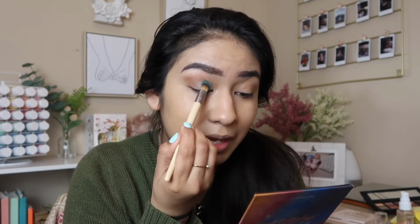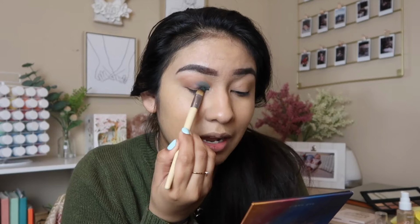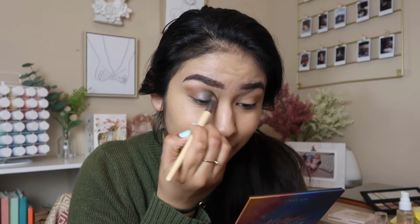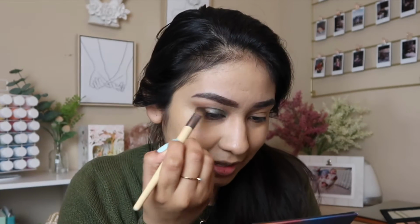Okay, I'm not really comfortable using really bold eyeshadows, but I'm trying to get a little bit more out of my comfort zone with them because they look nice and I've seen how people wear them, and I'm just like, ooh, you know.